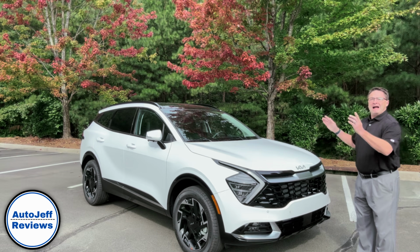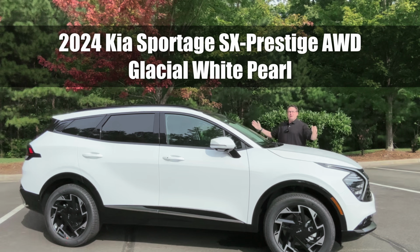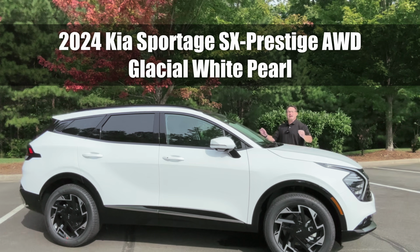This is exciting. I've got the 24 Kia Sportage here. I'm Jeff Teague, and this is my friend, the 2024 Kia Sportage SX-Prestige all-wheel drive in Glacial White Pearl.